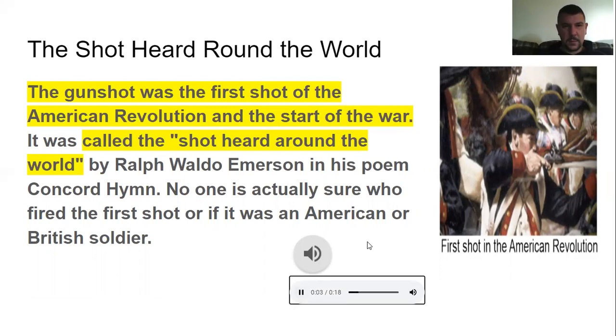The gunshot was the first shot of the American Revolution and the start of the war. It was called The Shot Heard Around the World by Ralph Waldo Emerson in his poem Concord Hymn. No one's actually sure who fired the first shot or if it was an American or a British soldier.